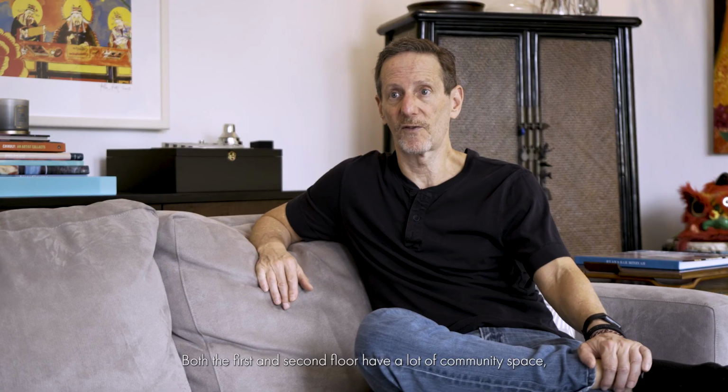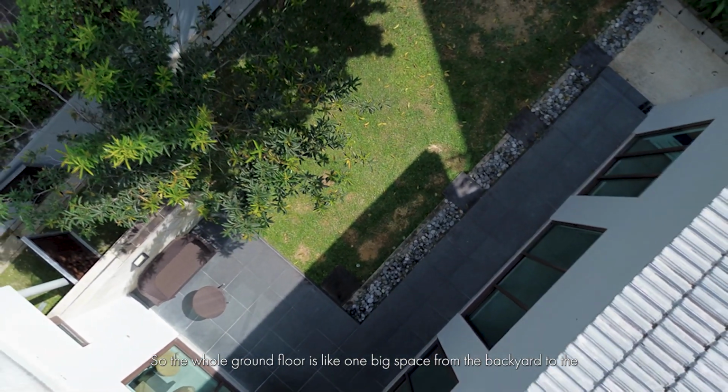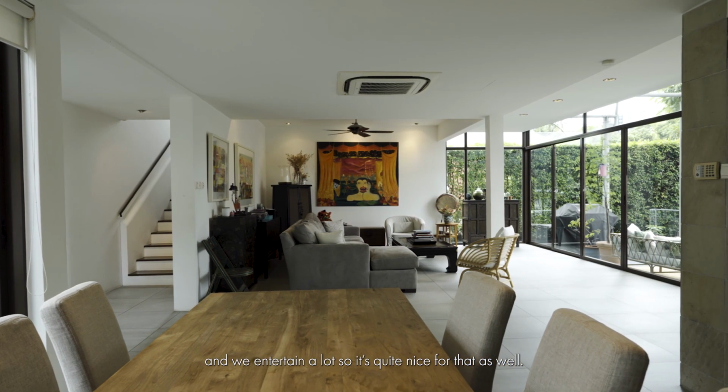Both the first and second floor have a lot of community space, a lot of family space. So the whole ground floor is like one big space, from the backyard to the pool in the front yard, through the very open living room and dining room. And we entertain a lot, so it's quite nice for that as well.